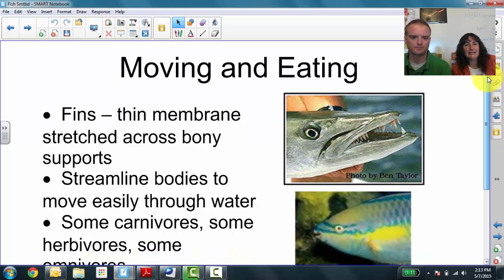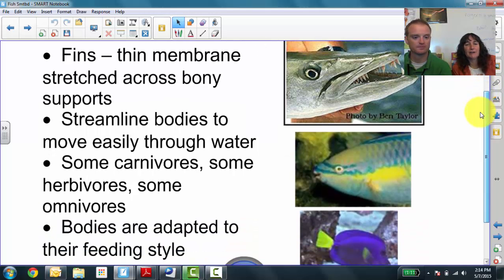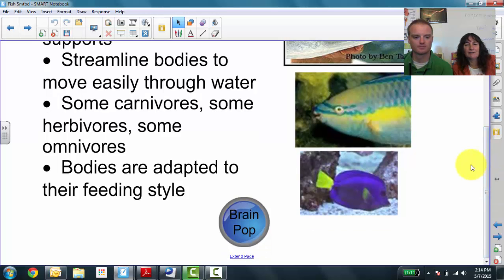So moving and eating: they have fins that help them move around, and it's a thin membrane stretched across their bony supports, kind of like if you had finger bones and stuff in between there. They have streamlined bodies, which help them move easily through the water. Some are carnivores, some are herbivores, and some are omnivores. You can see the carnivore up there with the big teeth, a barracuda. Their bodies are adapted to their feeding style.